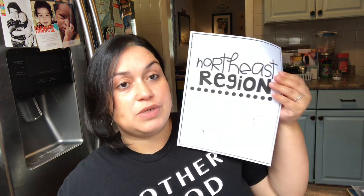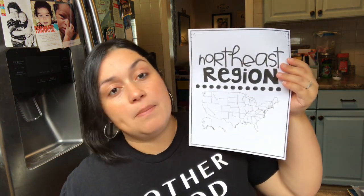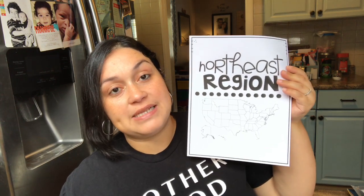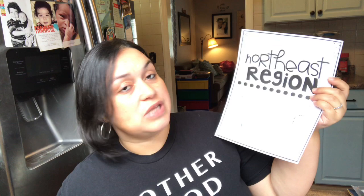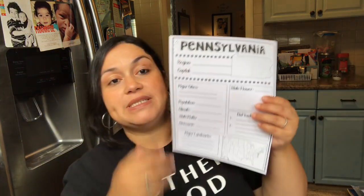Okay, so it comes with regions. So I'm going to do this with Jonah, hopefully. My desire is to teach him the states in 2nd grade like I did with Jael. But we'll see if I can do that with him. So it's the Northeast region. I printed that up so we could do Connecticut, New Jersey, that's where I'm from, Maine, and so forth. So let me just show you the printouts.